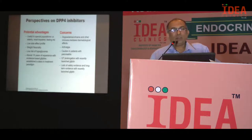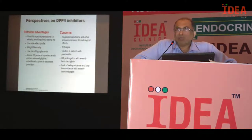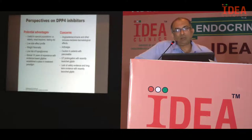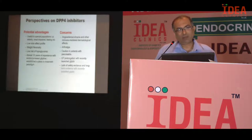So if you finally look at the perspectives that we have on these DPP-4 inhibitors, they are useful in a wide spectrum of patients. They are also useful in elderly patients. They have a good safety profile. They are weight neutral. They have a low risk of hypoglycemia, and we have a large experience of more than 12-13 years on the use of these drugs. The concerns are mainly in patients with a previous history of pancreatitis, and the risk of arthralgias, for which some data has recently been published. An increase in nasopharyngeal infections are the major concerns that we have with the gliptins.